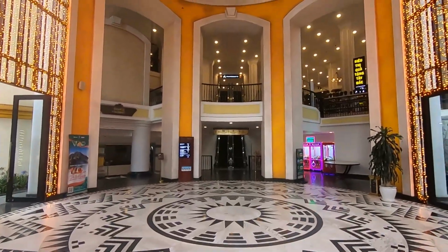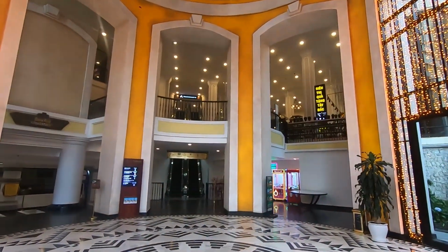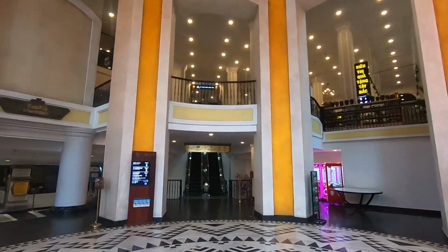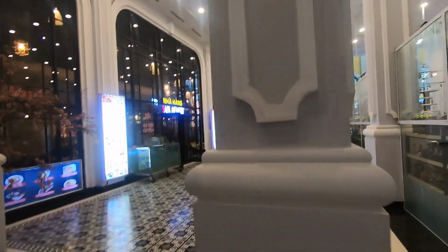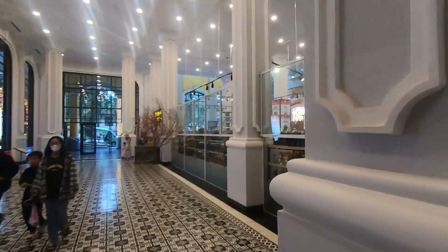This is the Sapa station, from where a funicular train goes to the Fansipan Peak. The Fansipan Peak is not just Vietnam's, the whole of Indochina region's highest peak. It is called the Roof of Indochina.